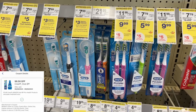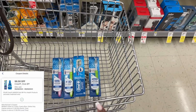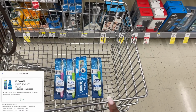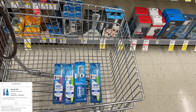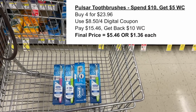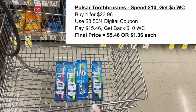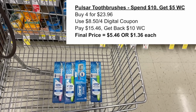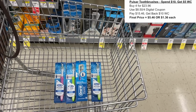Let me show you what I'm thinking. We're going to pick up a total of 4 of these for $5.99. So 4 of these total us up to $23.96. We're going to use that $8.50 off of 4 digital coupon. That will leave us to pay $15.46 and then get back $10 in Walgreens cash, making our final cost $5.46 or $1.36 each, which is not bad for electric toothbrushes.